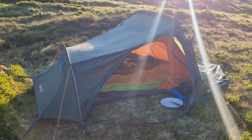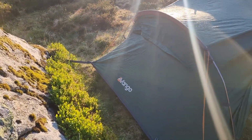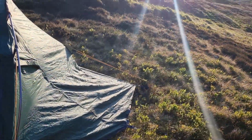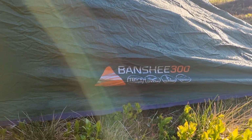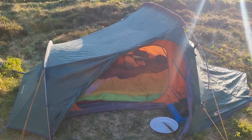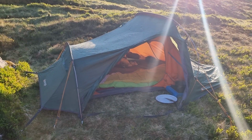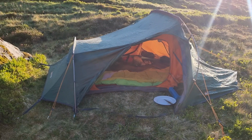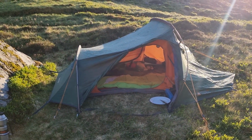But anyway, right. That's the little tent I use, 2-man tent. Van Gogh, and it's a Banshee 300. I bought it from Go Outdoors in 2018, so I've had it 6 years now. It cost £150 back then, and best tent I've ever had. Excellent, completely waterproof as well.